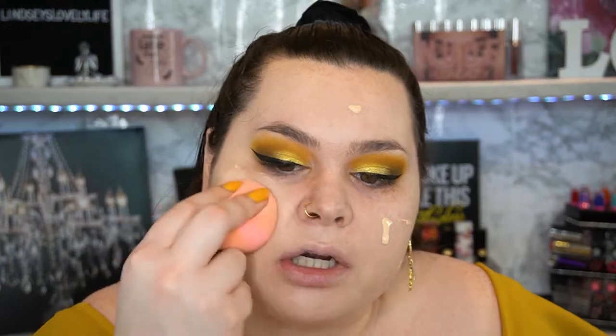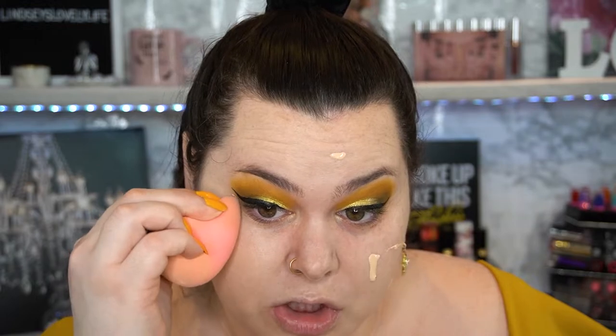I don't really feel like you can build it up to super full coverage. I feel like it's almost full coverage when you build it up, especially if you use a brush. But that's fine with me. I don't really need full coverage anyways.